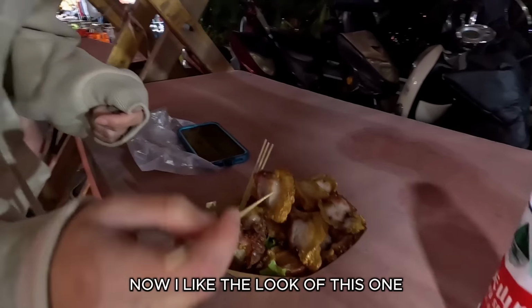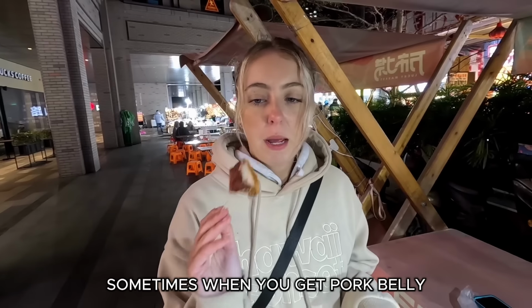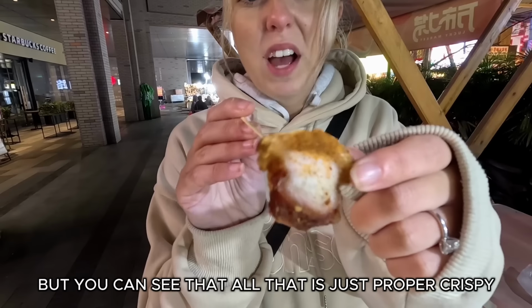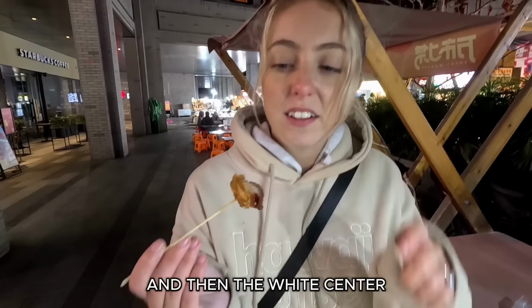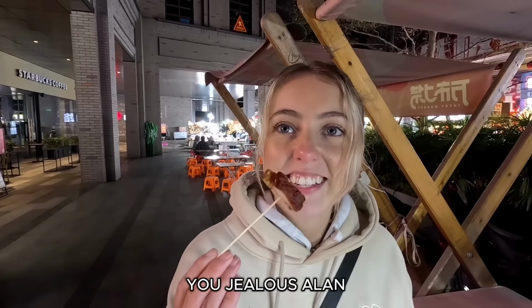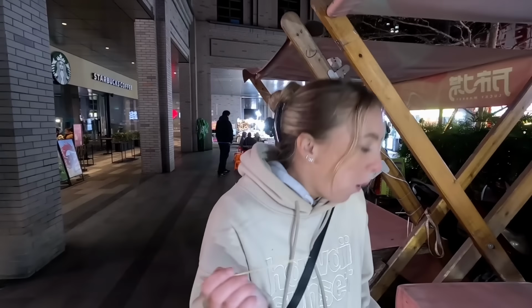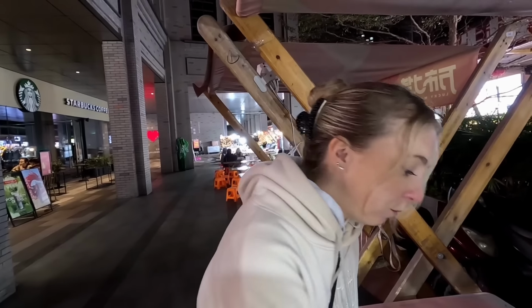Now, I like the look of this one because sometimes when you get pork belly, it's quite fatty on the outside, but you can see that all that is just proper crispy. Then you've got the red meat colour and then the white centre. You jealous, Alan? Very. Hurry up. Oh my god, listen. Wow. This is the right choice to end on. Wow. Good.